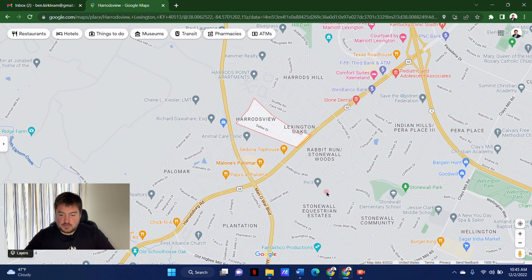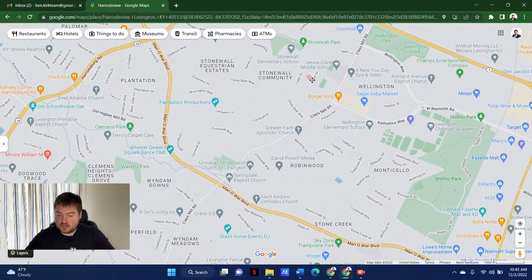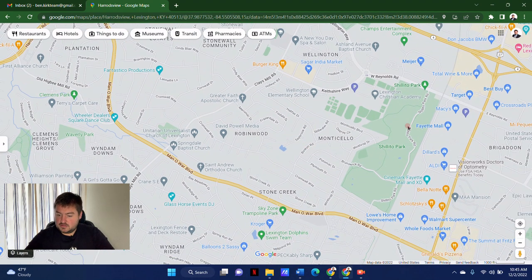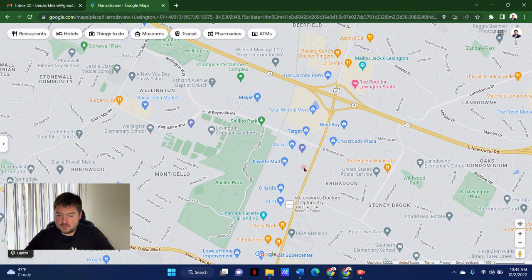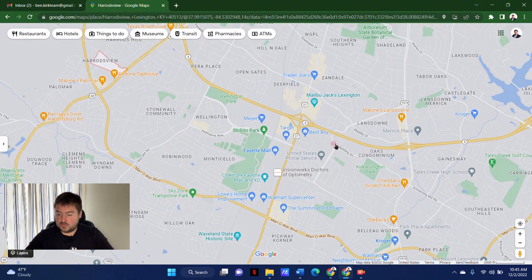But just wanted to kind of focus more on just this area. You've got a lot of good communities over here. Stonewall community is a good community. You got Jesse Clark High School, or Jesse Clark Middle School, I should say, which is a really strong school system. You got Shillitoe Park. It didn't make my top five list, but it is definitely one of the best parks out here in Lexington, without a doubt. It's a fun one.